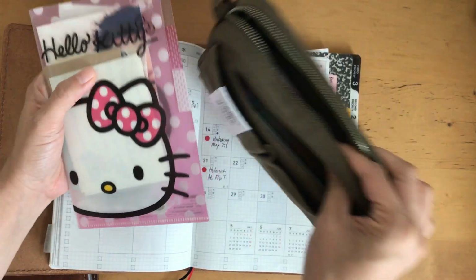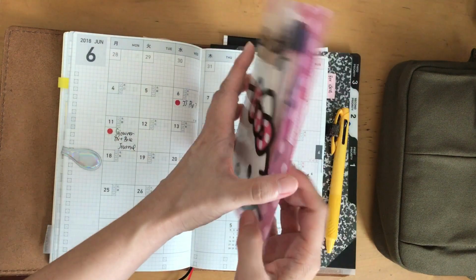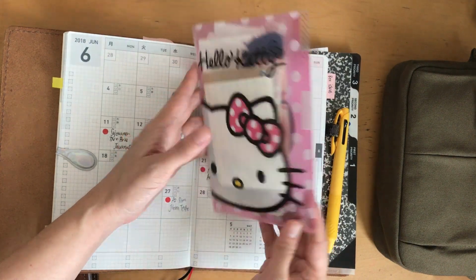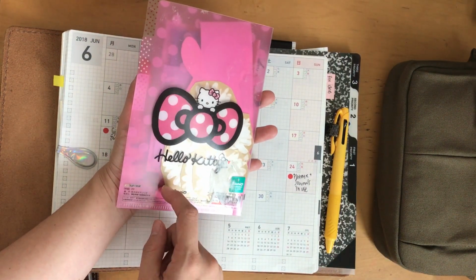Let's start off with this one. There are several questions about this folder. This folder has these separate compartments. It is very handy, and I believe it's an A6 size. The thing is, I don't remember where I purchased this.